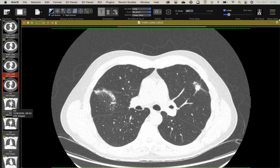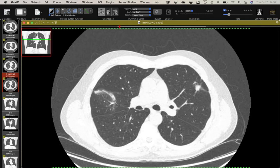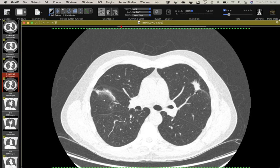And I don't think the OP is at all related to the cocci. I'm not sure what's causing the OP. I don't think anyone ever did. Of course, they're a little hesitant to put them on steroids for this. But you guys have seen more cocci than I have because you've all practiced on the West Coast. Have you ever seen cocci-induced OP? I suspect this cocci was an incidental finding here. He didn't really seem to have symptoms from that. And it was kind of going away spontaneously on its own anyway.